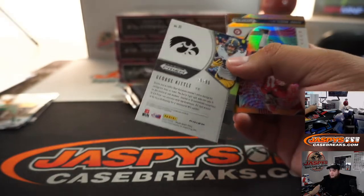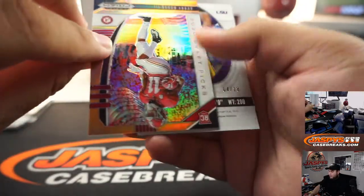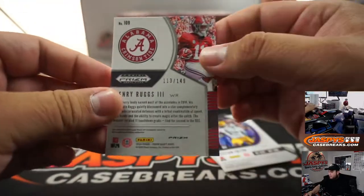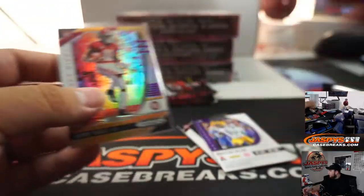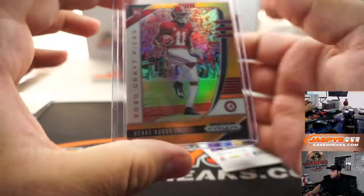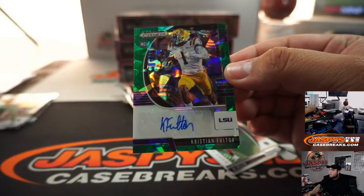George Kittle, 99 for Iowa. Henry Ruggs. And Christian Fulton to 18. Alabama. Dan with that one to 149. Little Ruggs. And out of 18, little cracked ice. Christian Fulton, LSU Tigers.